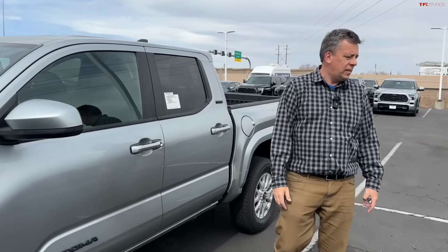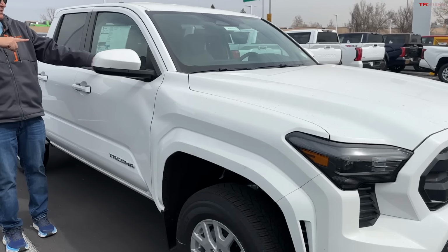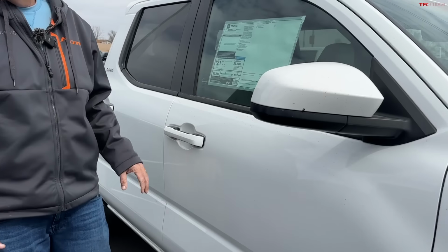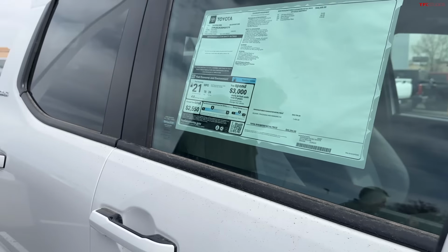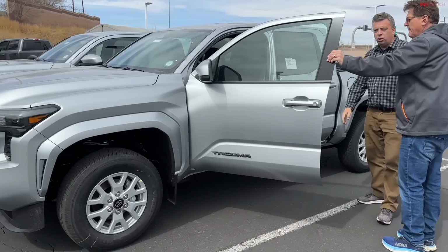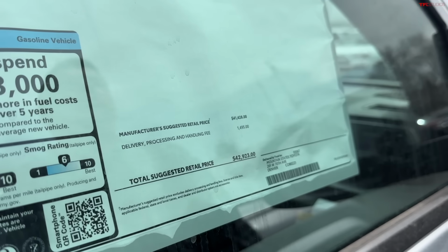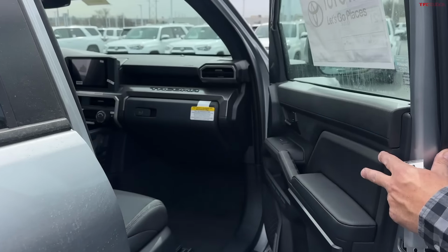So let's see what this guy is. Here's an SR5. Oh my, look at that. $42,000. Yes, that's not bad. Is there cheaper? No, I think that's probably the cheapest. And this one, we can actually get into. Yeah, this one is also 42 and change. That's not bad. This is $42,923. But Andre, there is a caveat, isn't there?